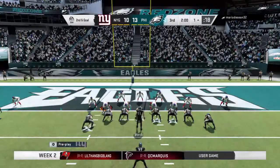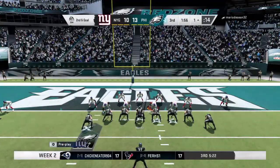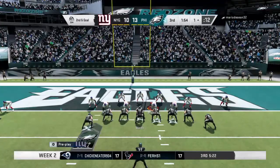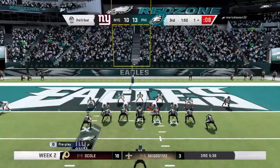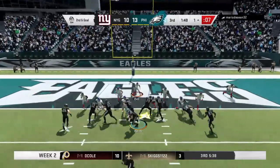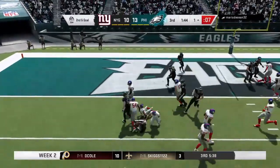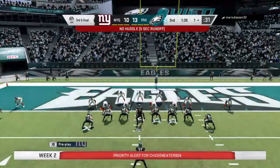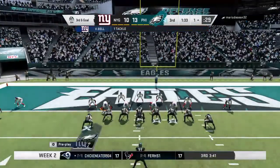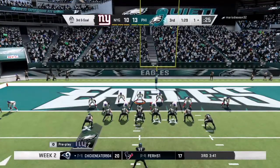Second and goal from the 1. They'll try to run this one in. And the avenue collapsed for him as he's going to be held up short of the goal line. They hold him again, and now all of a sudden it's 3rd and goal at the 1.